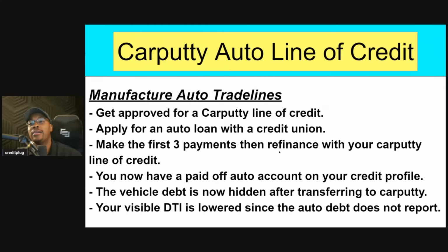Now, here's another game changer I wanted to talk about, and this is a way that you can manufacture auto trade lines. I'm going to walk you through this process. The first step: get approved for a Carputty line of credit. Once you get approved, what you want to do is not even add a car to your Carputty line of credit. If you want to manufacture auto trade lines on your credit report, go to a credit union and get an auto loan. Purchase a vehicle using the credit union.